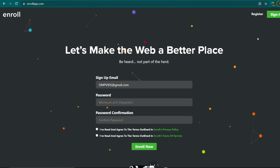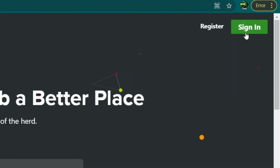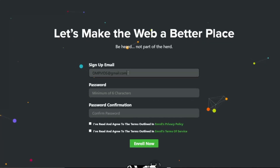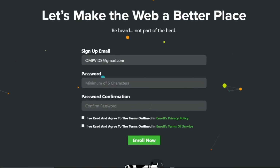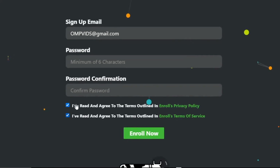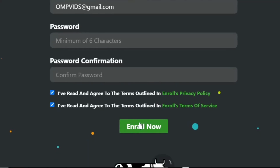Any device will work. I need you to click here right now where it says Sign Up Email. I'd like you to make a new account, which you can do by entering your valid email address here and creating a unique and easy password for your account, which you may then retype. Then by clicking on these boxes right here, you must agree to the terms specified in Enroll's privacy policy and terms of service. And then click Enroll Now.